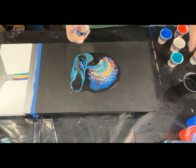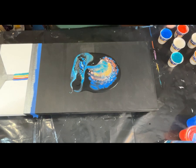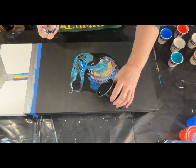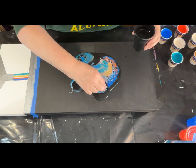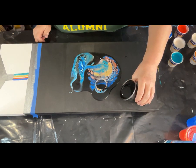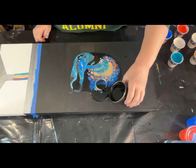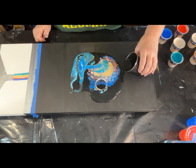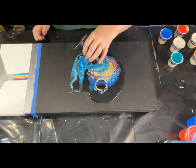I'm gonna put me another little puddle of black overlapping this puddle. I'm gonna pour some more around. I'm not gonna go around that side because I don't want it to make that differentiation right there. Just gonna kind of go around here.